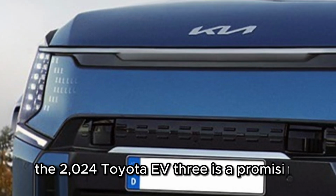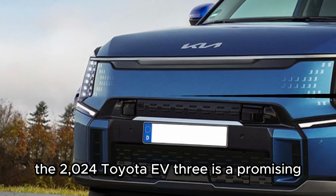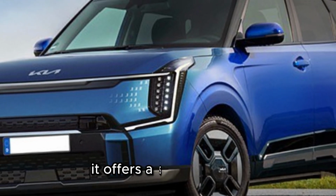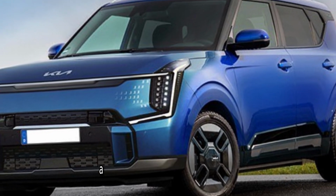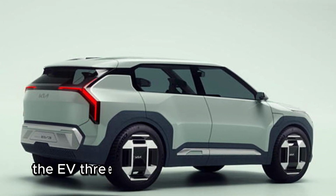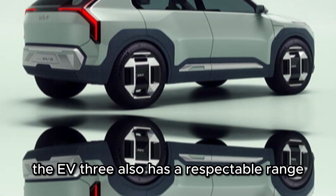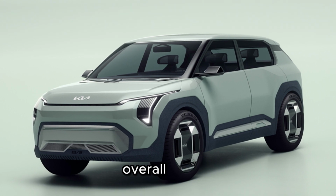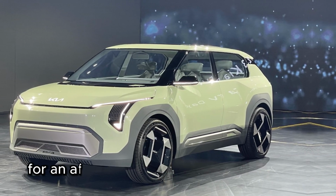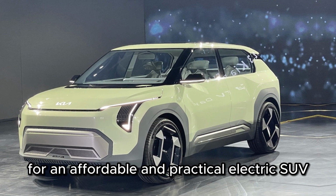The 2024 Kia EV3 is a promising new entry into the affordable electric vehicle market. It offers a stylish design, a comfortable interior, and a variety of advanced features. The EV3 also has a respectable range and performance. Overall, the EV3 looks like a great option for shoppers looking for an affordable and practical electric SUV.